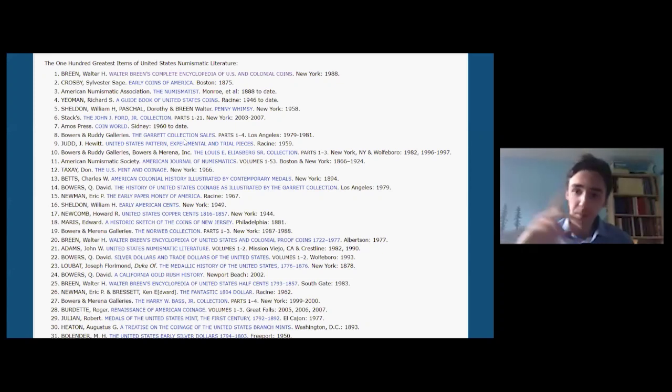You can click on that link, you can just see all the information. But this is just a good sampling of what kind of stuff's on there. You have more of a book, another book in number 2. But number 3 is a periodical, which is the Numismatist, and that, of course, is really key. Penny Whimsy is number 5, which is another U.S.-centric book. There's even sales as well, like number 8, which is the Garrett collection. Again, a very iconic collection that sold.